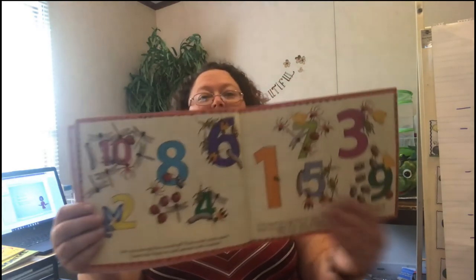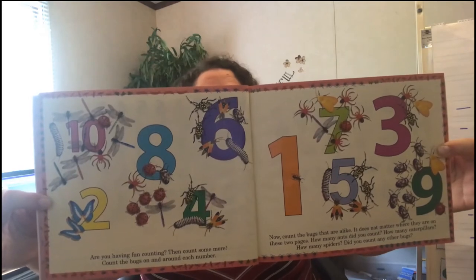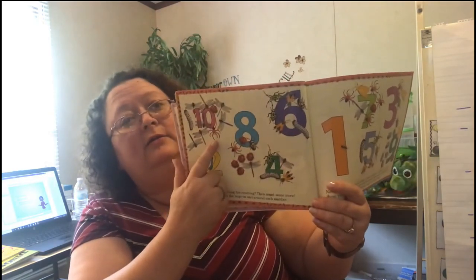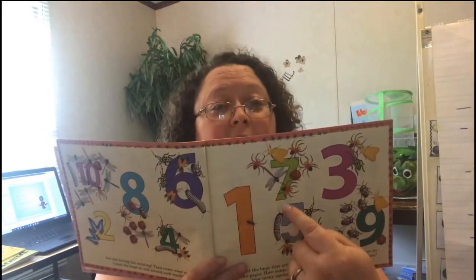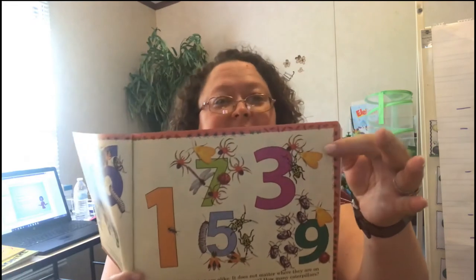Okay. Now, how many spiders can you find? Pause if you need to. Let me see how many spiders I can find. 1, 2, 3, 4, 5, 6, 7. Miss Dana found 7 spiders. Did you find 7 spiders? Let me see if I can show you where I found them. 1, 2, 3, 4, 5, 6, and my last one, 7.